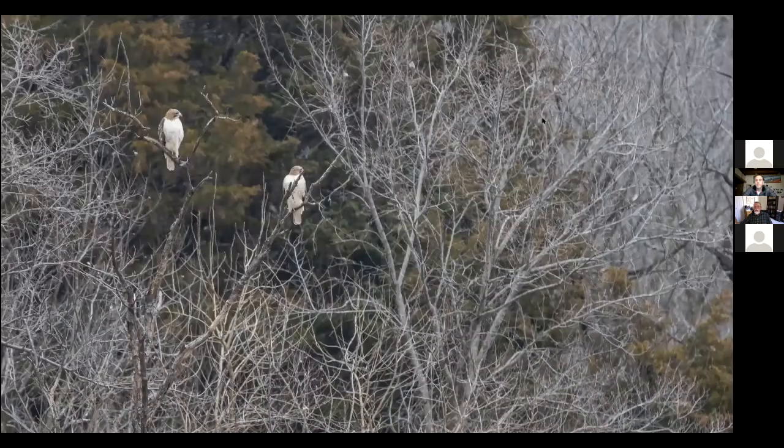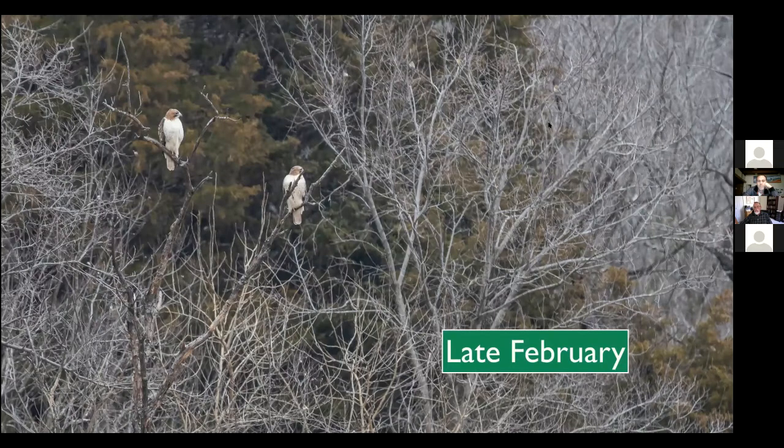And one thing that we see, and we even see this sometimes with resident birds at this time of the year, at our hawk watch here in Illinois, we've got a pair that nested here this past spring, I should say. And we're seeing them doing flight displays with each other, perching close together. Again, when one takes off, the other takes off. This photograph, though, was taken in late February. And typically, that's when you'll start seeing more pair bonding. Seeing something like this is not uncommon.